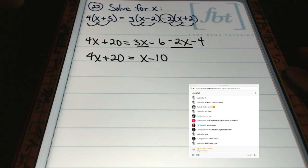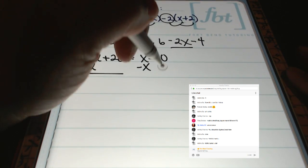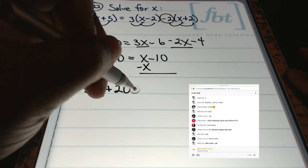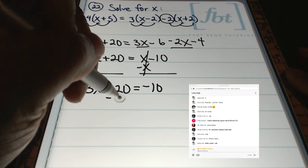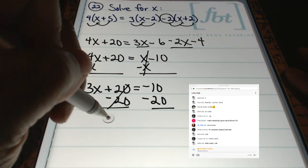Pretty much. So then we're going to subtract x to both sides there. Subtracting x to both sides, you have 4x minus x gives me 3x plus 20. On the right side, the x's cancel out. We bring down a -10, guys. Once we have that, I want to subtract 20 from both sides. That's what I'm doing here, subtracting 20 from both sides.